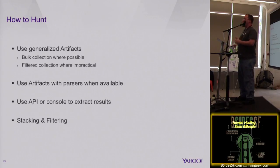So use bulk collection where possible. If you're doing launch agents or launch daemons, you can pull everything back pretty easily. plist files aren't that big. GRR actually understands how to dedupe that, so it'll only download a file from the first host it sees it on. For every other host that it needs to download that file, it will check to see if it already has it. If it already has that file, it won't go download it again. It'll just set the pointer in the database to say, here's another system that has a copy of this file.